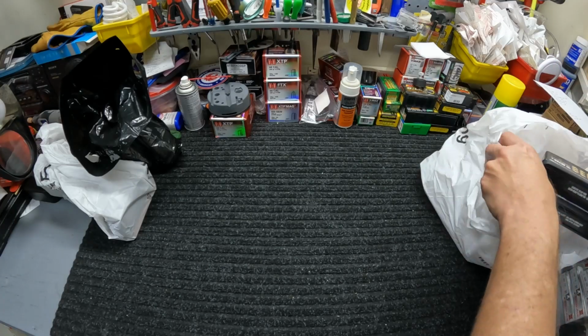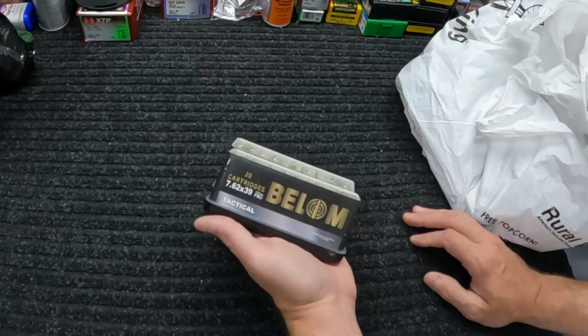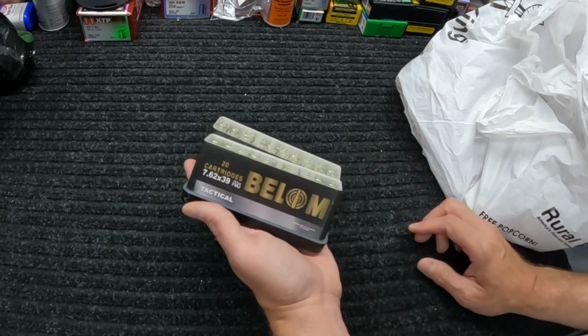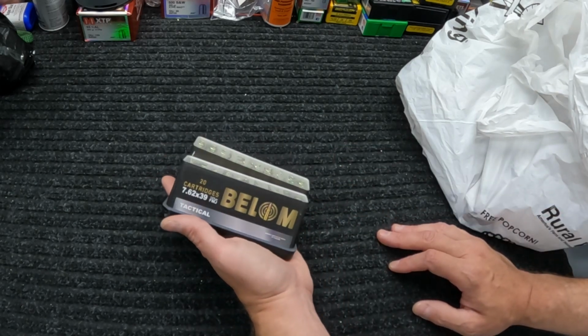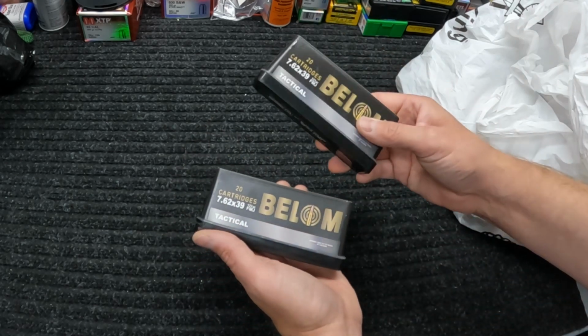But let's jump right on into it with the Rural King first. One thing y'all have seen before in the past couple few weeks is this brass case 7.62x39 Bellum ammo. So they keep getting this on a regular basis. It seems like this is reloadable brass 7.62x39. So 20 round boxes for $12.99. So I grabbed two more boxes of those.